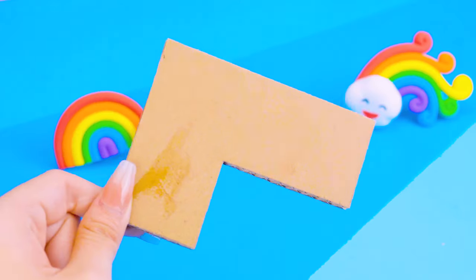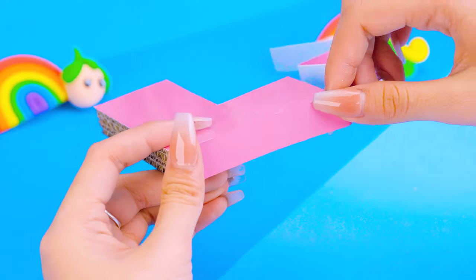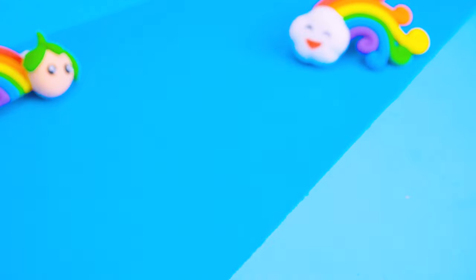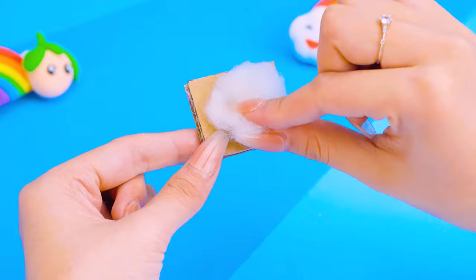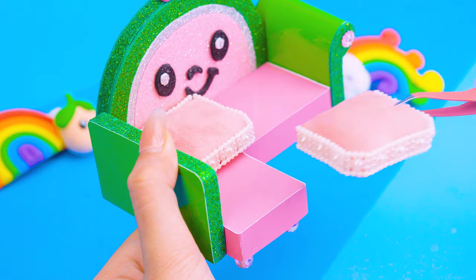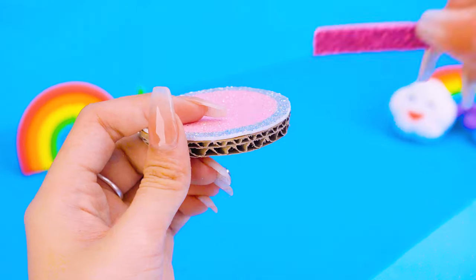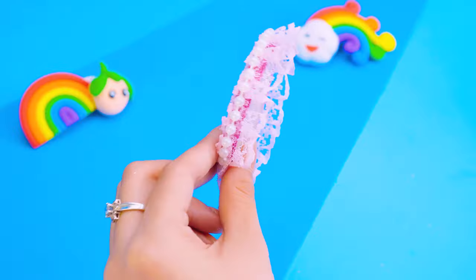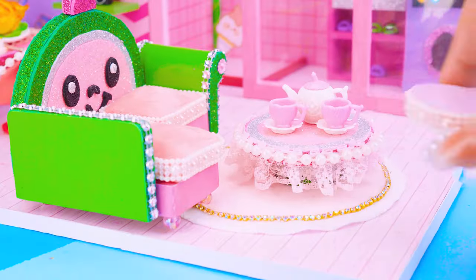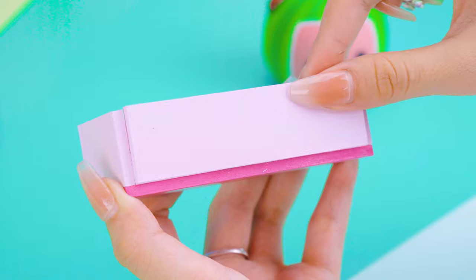I will make the living room with a beautiful and comfortable Cocomelon sofa. The sofa really needs a cushion. Let me make it. A shelf for the TV stand, using cardboard and colorful paper.